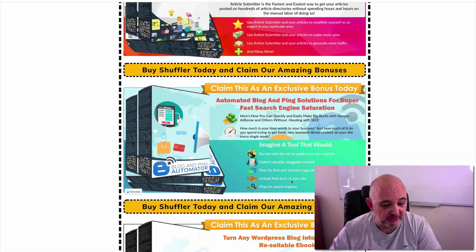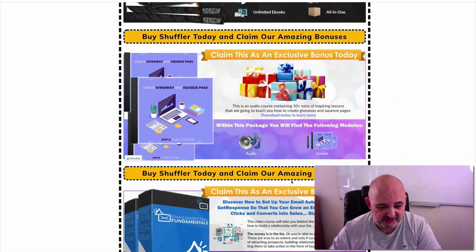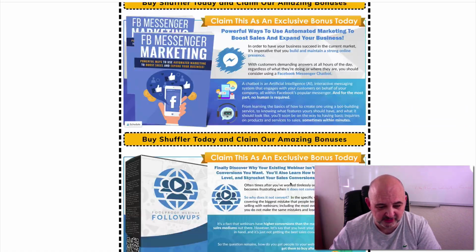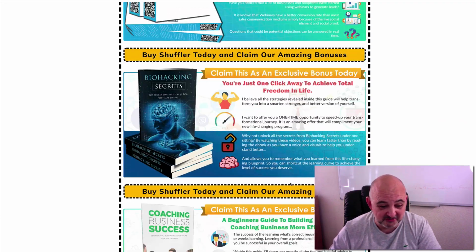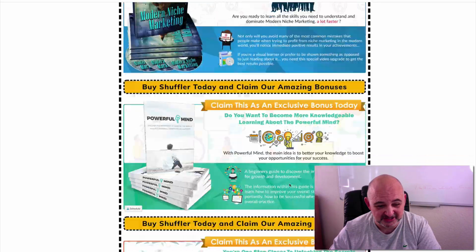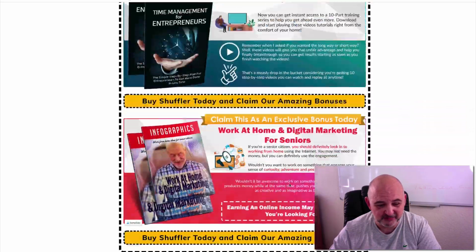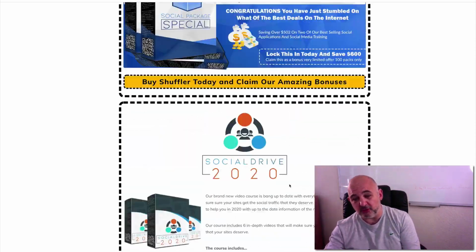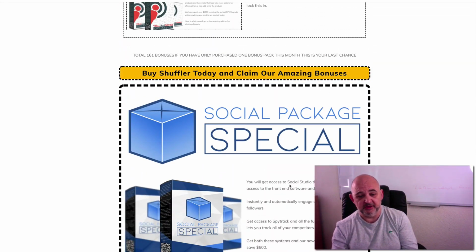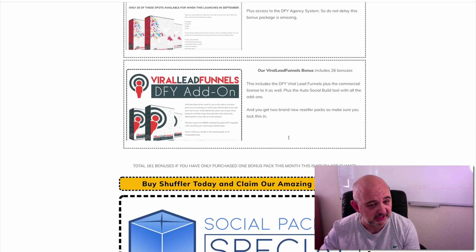Then you've got all these other great bonuses as well here, as you see, going down and down. Some real great bonuses, as you can see. Let's go right down. So you've got 160 bonuses if you've only purchased one this month. If you purchase one more, you get 160 bonuses. So it's a great offer, it really is. So don't miss out on it.